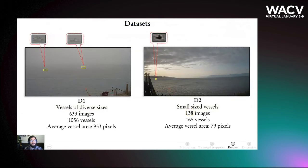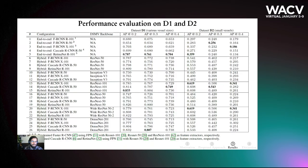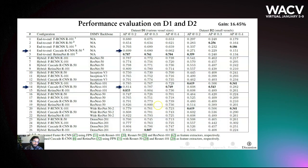We create and make publicly available 2 datasets of monitoring images showing vessels. D1, which possesses vessels of diverse sizes, and D2, which is composed exclusively of small-sized vessels which are way harder to identify. We then use these datasets in conjunction with state-of-the-art object detectors to evaluate the performance of our system. This table shows that the proposed hybrid approach always outperforms its object detector-only layout counterparts.